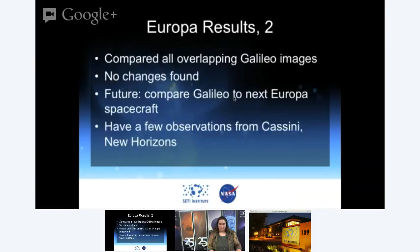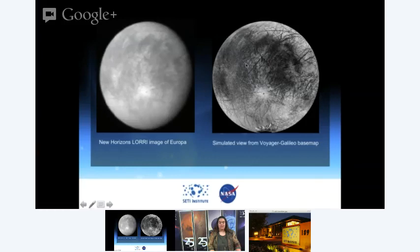I've also compared Galileo to images taken again by the New Horizons spacecraft, and no changes. Although these are so low resolution that unless we're talking about huge changes on the surface, Io-style volcanism, we probably wouldn't see anything. So I think that the story's still out. Maybe Europa's active, maybe it's not, but I think that the case for there being liquid water pretty close to the surface is really quite strong. We just need to go back there and take more pictures, preferably the same pictures.